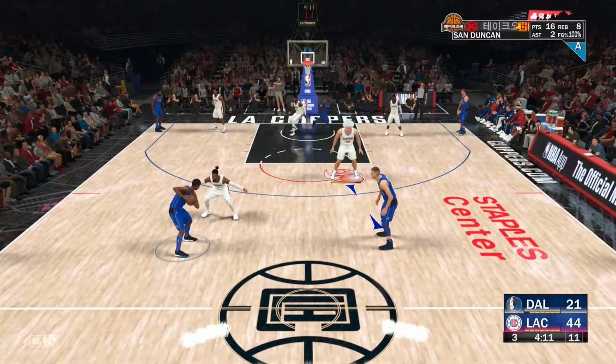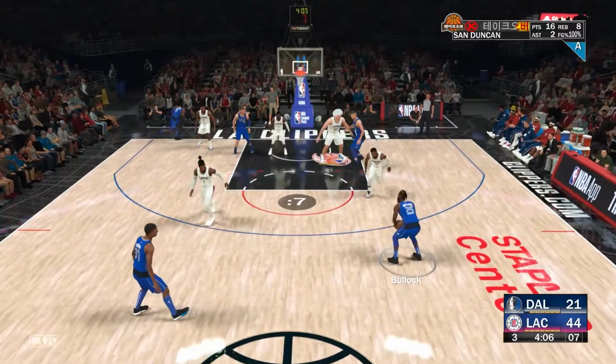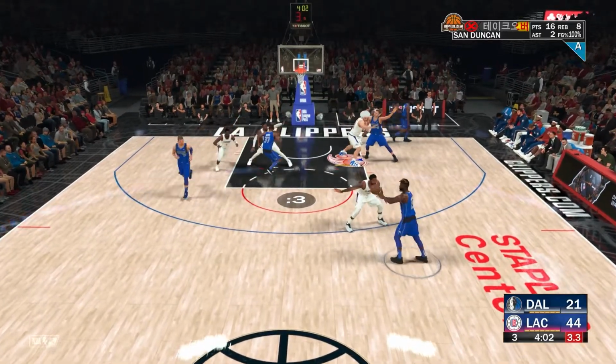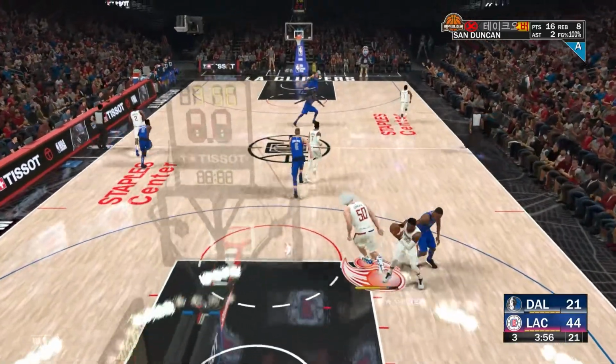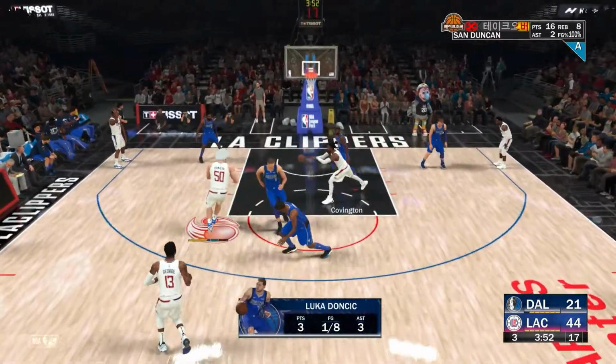Here's Henry, looking for his first basket still in this one. Pass to Bullock. 6 to shoot. Now here's Doncic. From deep. Paul George pulls it in. Yeah, that's another miss for him. They're behind in this game largely because he shot so poorly.